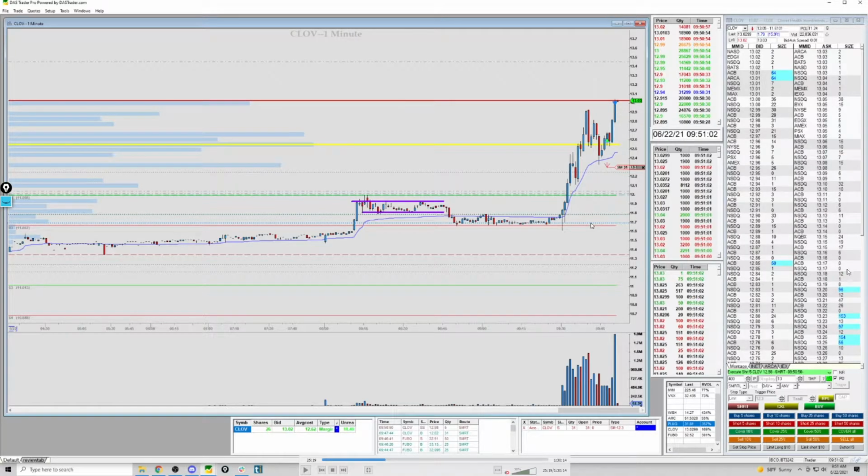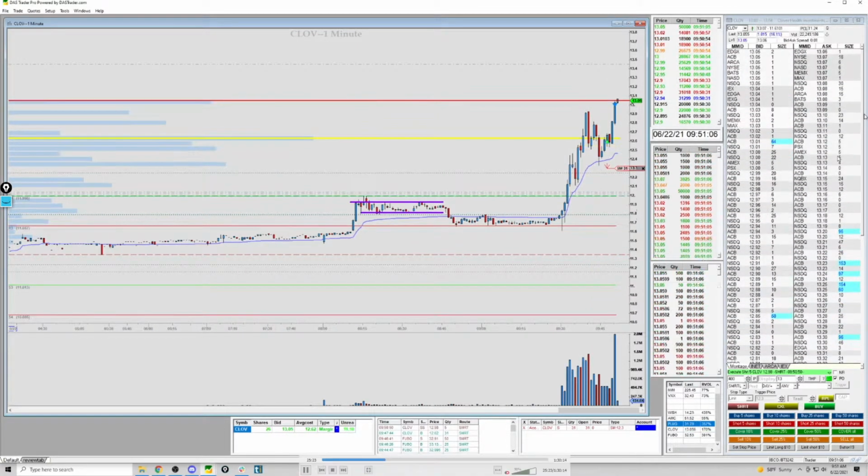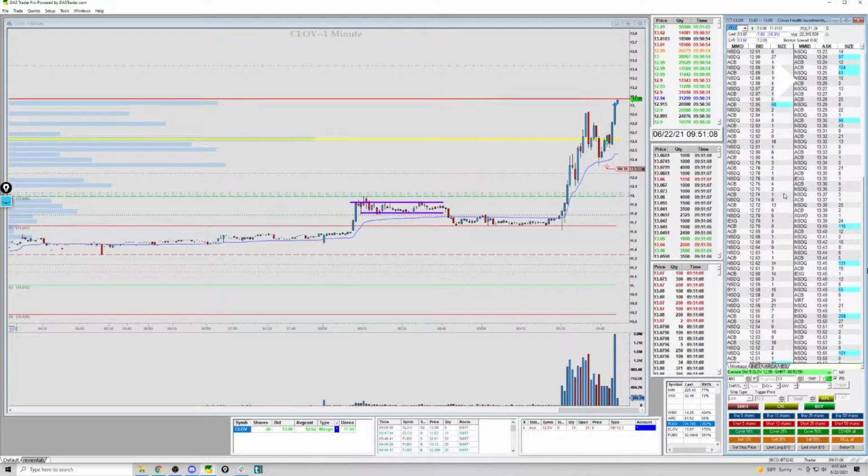So I partialed there, but if you notice, the L2 still looks good on the ask side. So it's still bullish in my mind here. Here I scroll down and you can see down at 13.40, 13.50, really big asks. And if you look on the bid side, there isn't really anything waiting down there. So it's still really bullish in my mind.